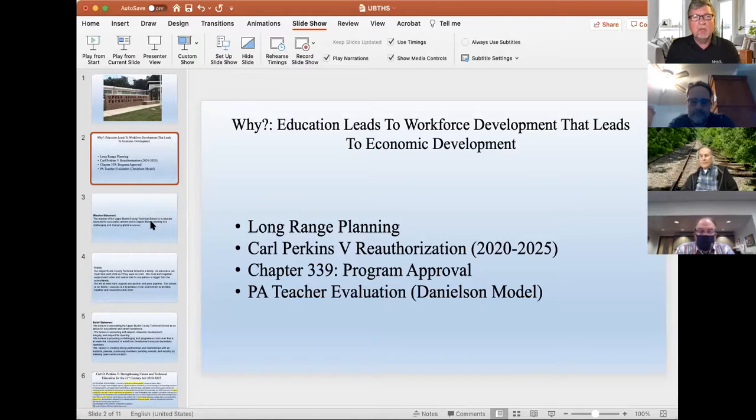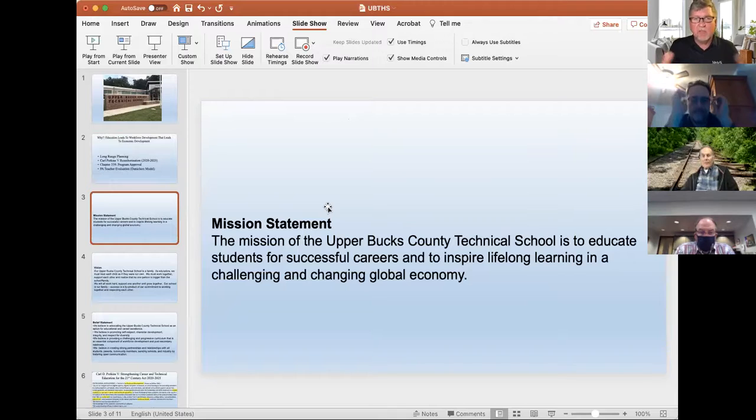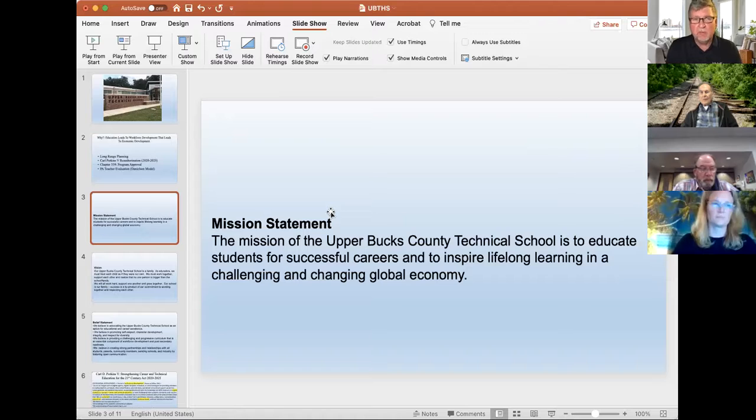And so when I started working with Upper Bucks, the first thing I want to do anytime I work with a school, and I'm not even sure if Mr. Sweeta and Dr. Herrera know, but I went and I looked at the mission statement for the school. You have your mission statement, it's there on the screen. I got it from your website. It's to educate students for successful careers and to inspire lifelong learning in a challenging and changing global economy.